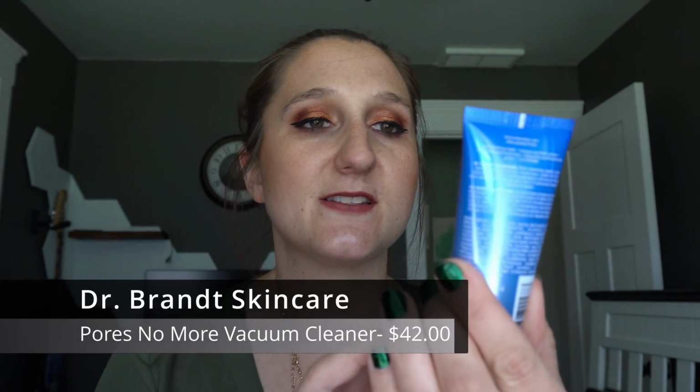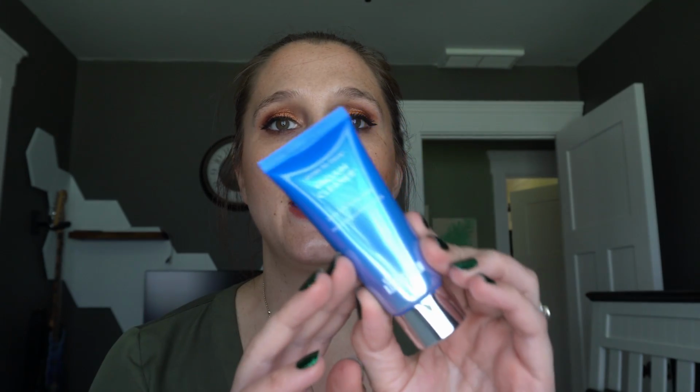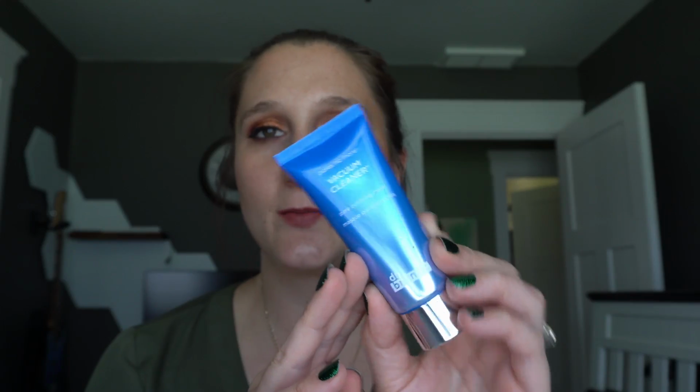And next, this is something I chose. This is from Dr. Brandt, and this is their Pores No More Vacuum Cleaner Pore Purifying Mask. I've only tried a couple things from Dr. Brandt and saw this and thought I'd give it a try. It seemed very interesting, and it's a mud mask. Got a safety seal, which we always love to see.